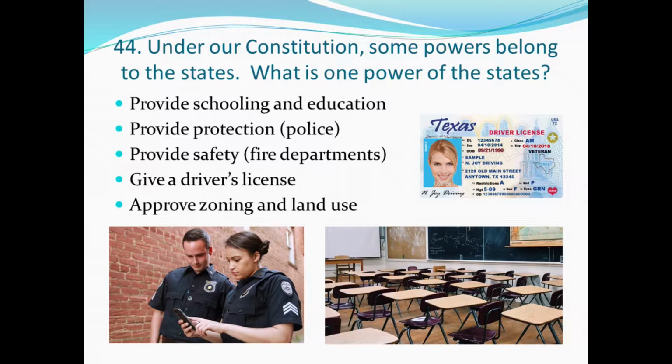So, again, if any of these stick out to you, study that particular one. Know that particular one. If these are all the same, I would suggest your driver's license. Most people have a driver's license or an ID card.